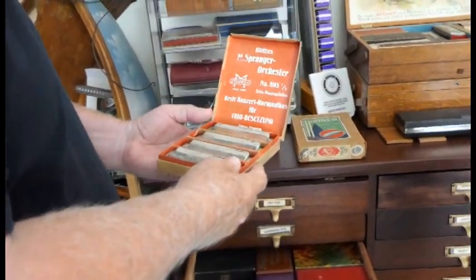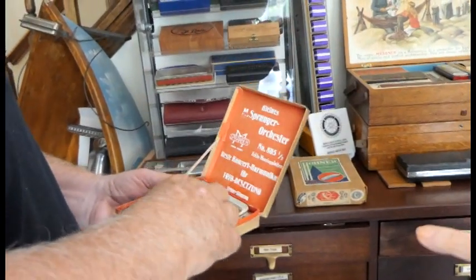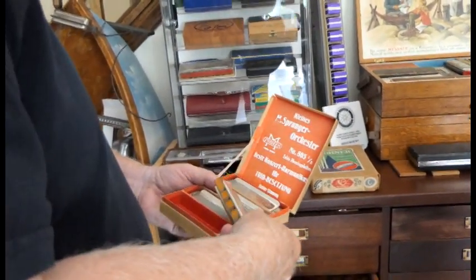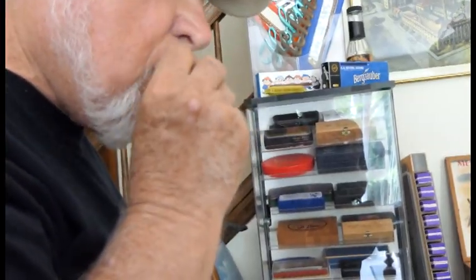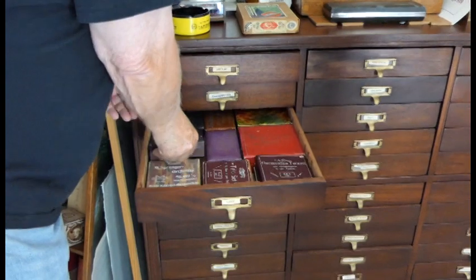Do they still make them? No, because the bass I play is big and heavy, and four notes. Oh, they have a beautiful sound though. Yeah. And as you can see, I've got a lot of sets.